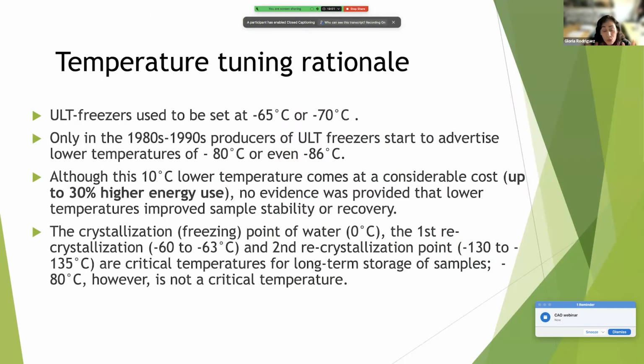Ultra low temperature freezers used to be, if any of you have been working in labs since 20 years ago, set at -65 or -70. Only in the late 1980s, 1990s, producers of these freezers started to advertise lower temperatures, -80 or even -86. And these 10 degrees of change come at a considerable cost, up to 30% higher energy use. Even if your freezer is the latest model, if you switch the temperature from -80 to -70, there will be a saving in energy consumption.